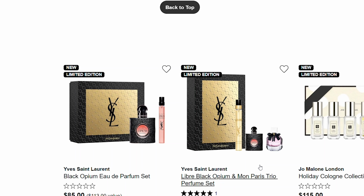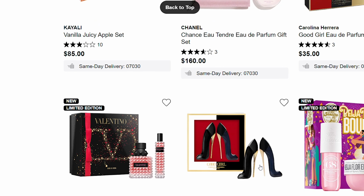But when you're layering your lotion plus the fragrance together, your scent lasts longer because, you know, you don't want to be putting fragrance on dry skin, because your scent is not going to last long. So I think those are always, always, always good. Those also make amazing gifts.